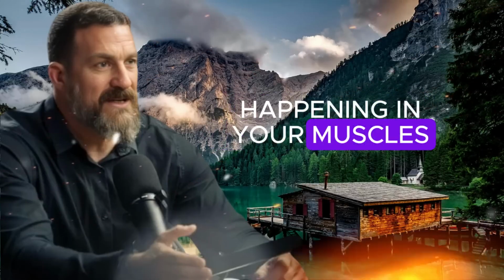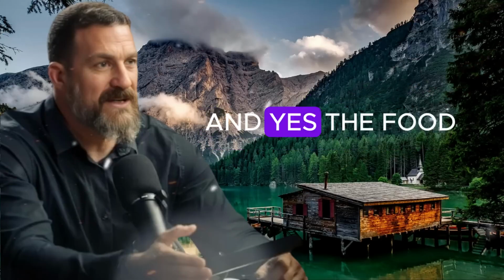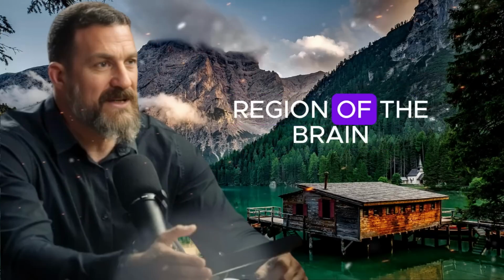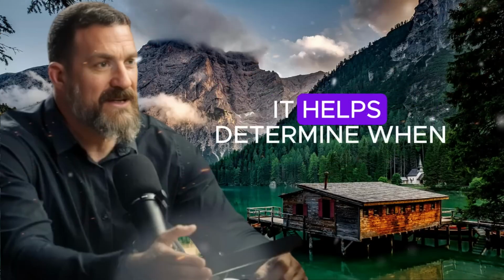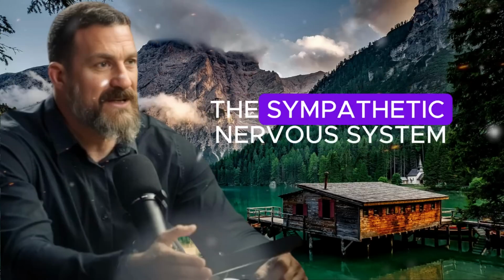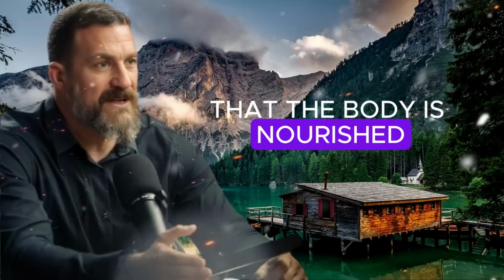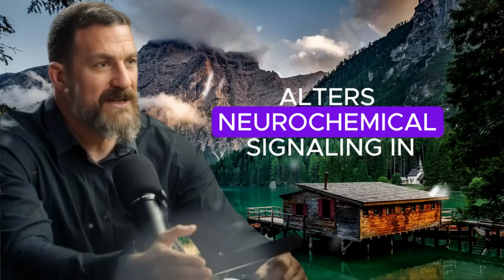Because what's happening in your muscles while you sleep is largely regulated by what's happening in your central nervous system. And yes, the food you eat before bed communicates directly with your brain. Let's break this down. The hypothalamus, a small but critical region of the brain, monitors nutrient availability, energy status, and circadian rhythms. It helps determine when to release growth hormone, when to activate tissue repair, and when to ramp up or down the sympathetic nervous system. When you consume a balanced, protein-rich snack before bed, you're not just feeding your muscles, you're also signaling to the brain that the body is nourished, safe, and can enter repair mode. This simple act, nutrient timing, alters neurochemical signaling in profound ways.